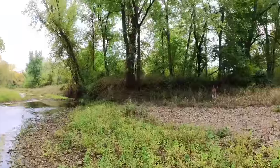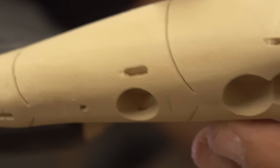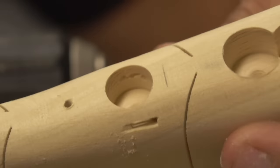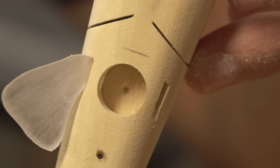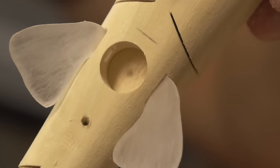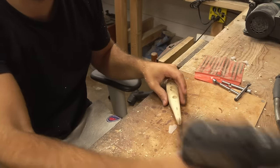This dude's pretty chill. I figured those side fin slots would blow through that lead hole right there, and they did. How bad? What's the damage? All right, they stick in just a sliver. Manageable, no problem. I'll just slice off that sliver. Probably have those in when we pour the lead. One more hole.